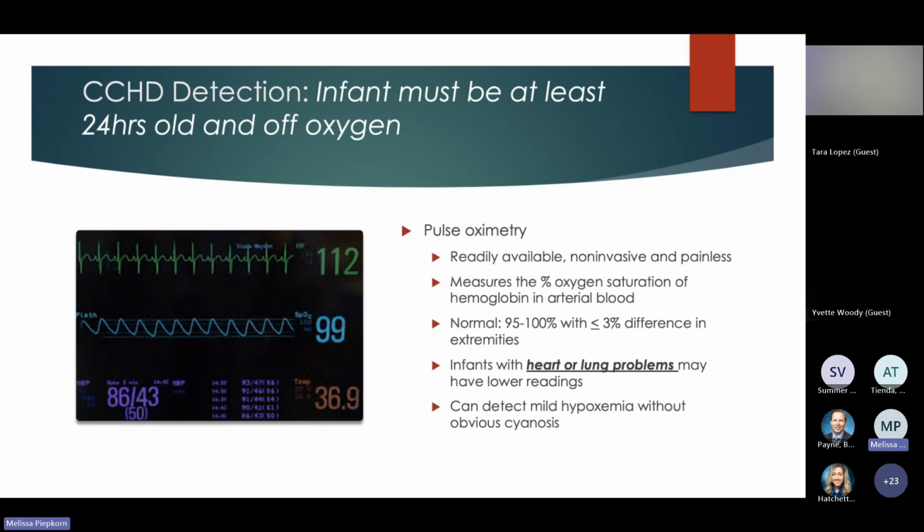All you need is a pulse ox, actually 2 pulse oxes, but that makes it a really good test. It's easy to do, it's non-invasive, it's painless, it's readily available. The pulse ox is going to measure, of course, the oxygen saturation of hemoglobin in the blood. And normal should be 95 to 100%. And we're testing in 2 extremities, which we'll talk about in just a second. And you should have less than a 3% difference in those 2 extremities.